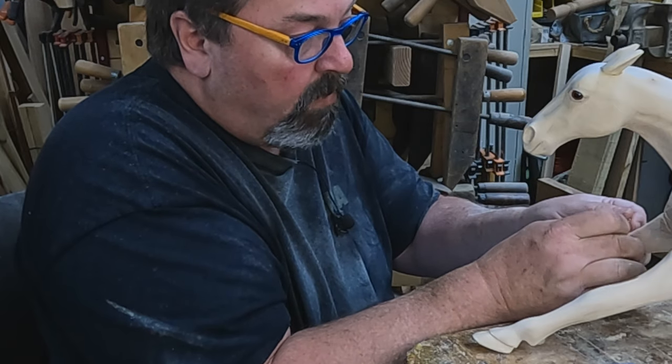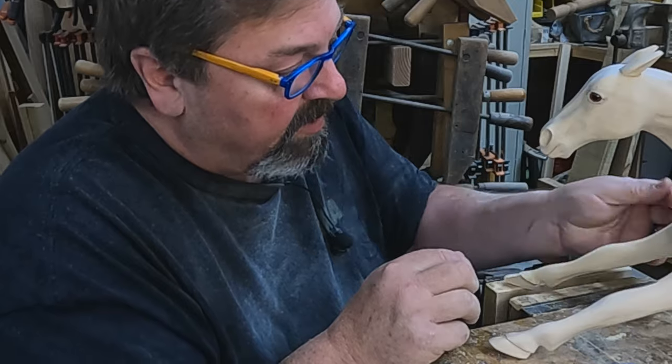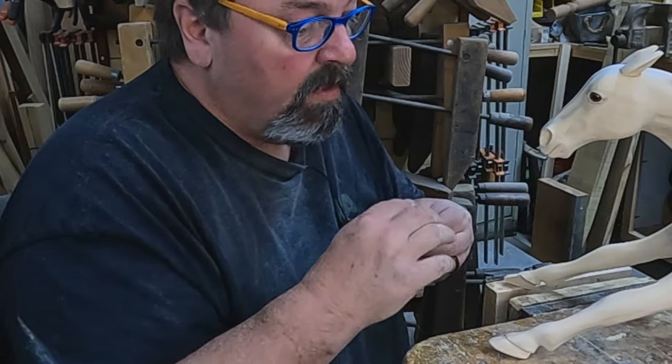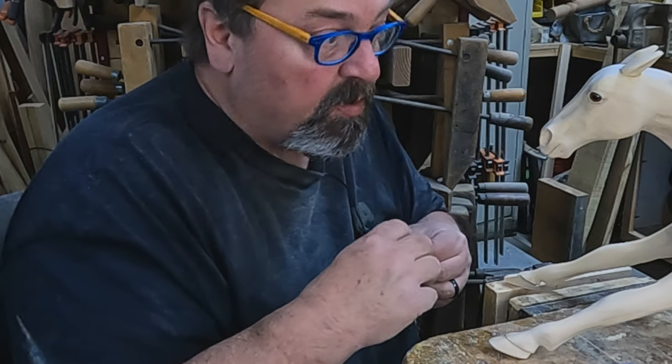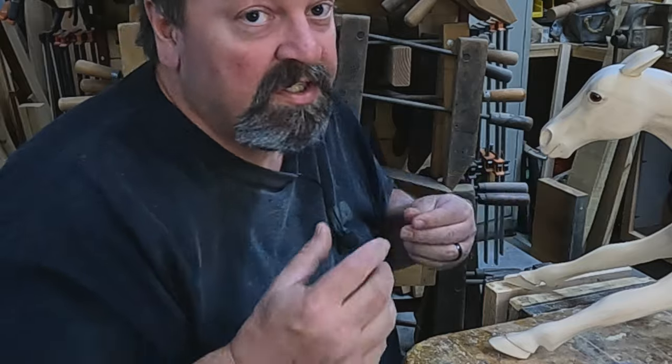And I'll probably go over it one more time with some sandpaper because of course we have better light in the paint booth than we do out here in the shop. So I'll probably give it another once over, and then we can mix up some primer and we can start priming. Good. We'll see you tomorrow.